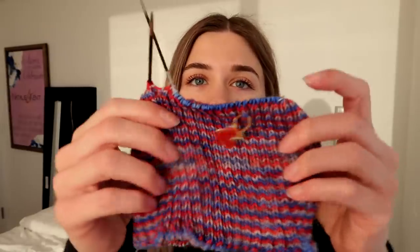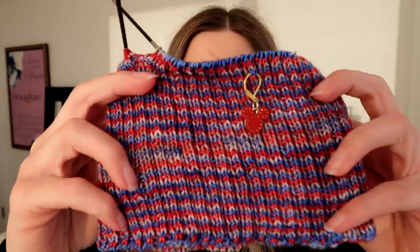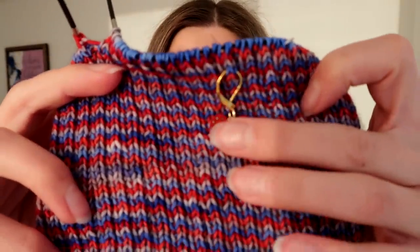So I have my hat project here that I am working on. I'm making a hat for my husband, Kent, and I've got my Ravelry project pages linked down below, but I will move this guy up. I'm trying to do 8 to 10 rounds per day. I haven't been keeping up with that the past couple of days, but today feels like a promising day.